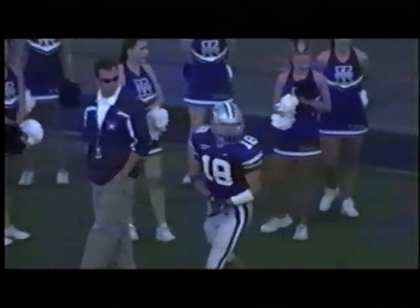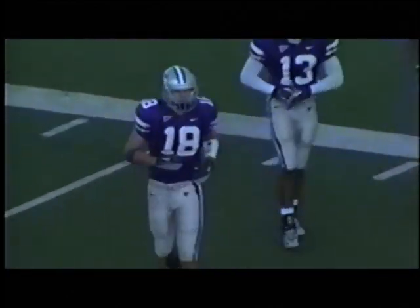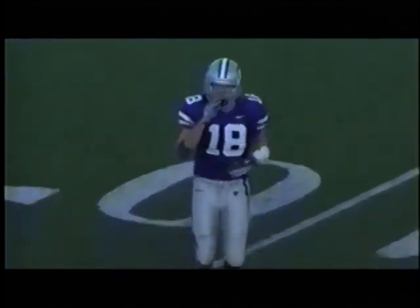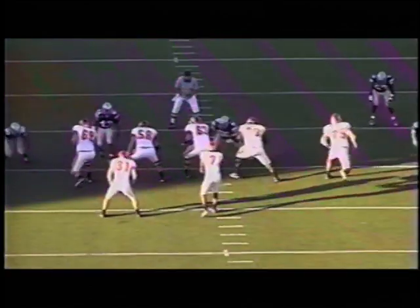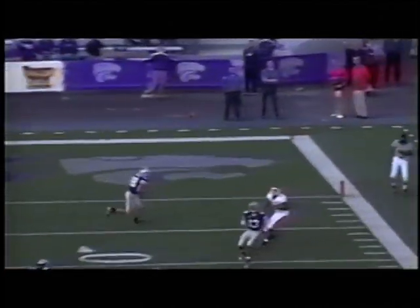First and 10 Cyclones at the Cat 30. There's the snap. Meyer retreats to the 40. Pressure, throws far sideline, and it's incomplete, and Erker hammers the intended receiver over there, Marquise Hamilton. And that stops the clock with 51.8 to go. It'll be second and 10 Iowa State at the Wildcat 30. K-State leading in this game 31-10 after trailing early 10-0.